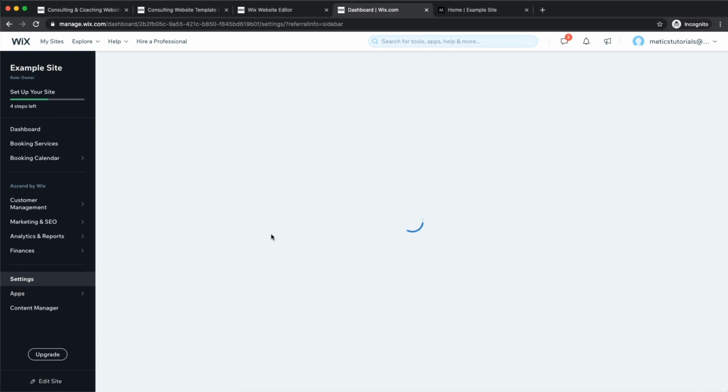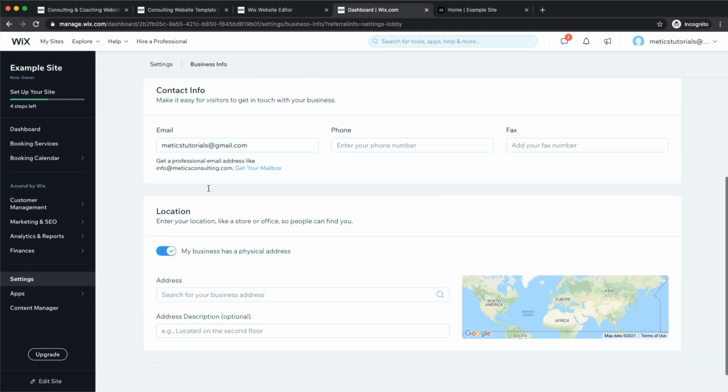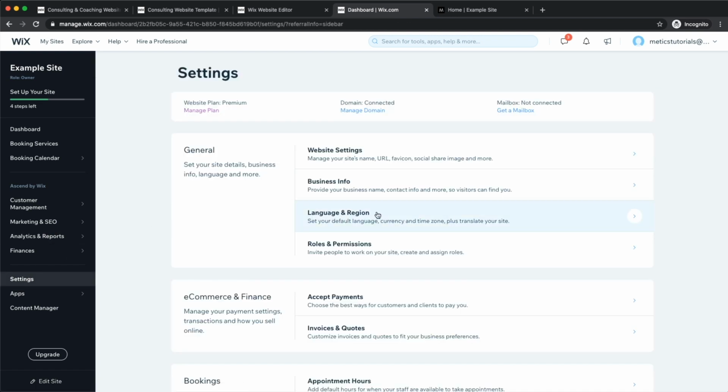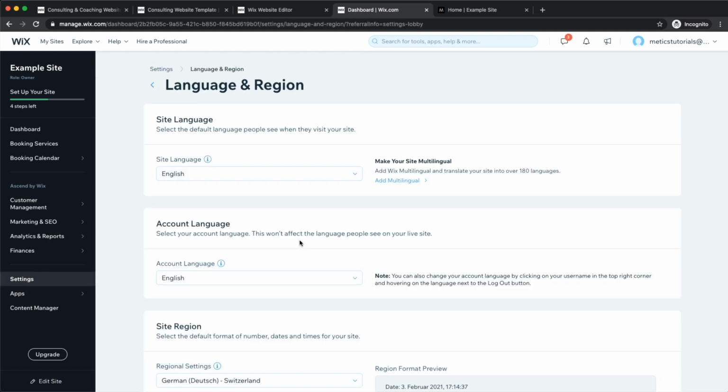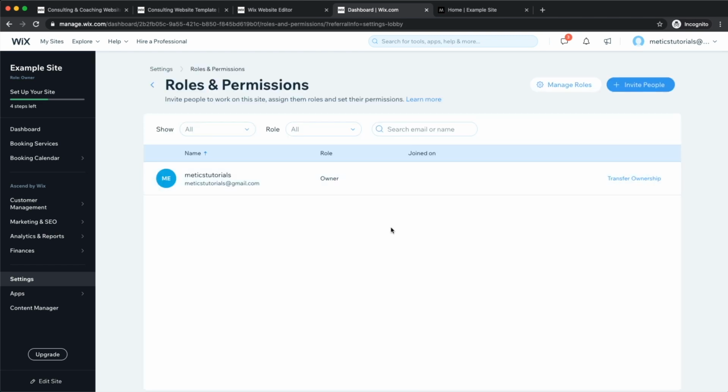Then we can go back to settings again and then go to business information. You can fill this out on your own. Again, you have to insert your logo, your name, maybe a short description, and your contact information, and so on. Just fill all of this out and then go back to settings, language and region. All the stuff that you fill out here, it will make it easier for your website to rank as well. So I would recommend to actually fill out as much as possible in the general settings right here. If you have multiple people working on your website, you can also click on roles and permissions and add the people that are also working on your site or administrating it right here.